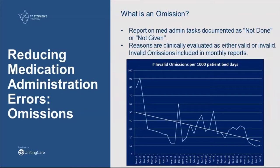And going back to omissions. So what is an omission? As I said right back at the beginning, we're classifying an omission as a medication task that was documented as not done or not given without a valid reason. When we look at these reports, the reasons, or lack of them, are investigated and clinically evaluated against agreed criteria to determine if it is a valid omission, for example, the patient may have been asleep, or an invalid omission, for example, the medication task was missed. We're reporting on any omissions classified as invalid, and you can see the data here. The graph does fluctuate, and this represents new staff and changes in ward management and highlights a need for increased training and support.